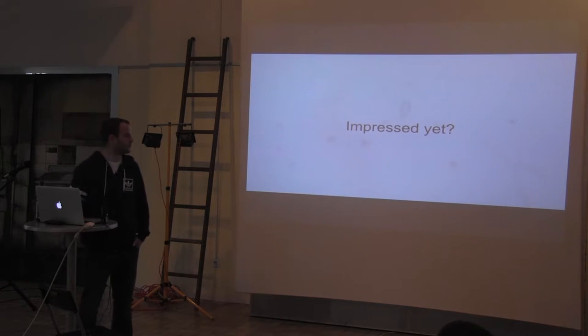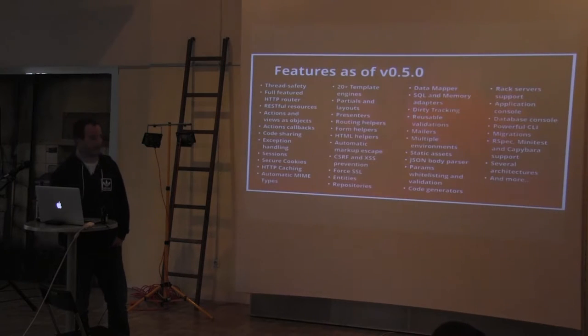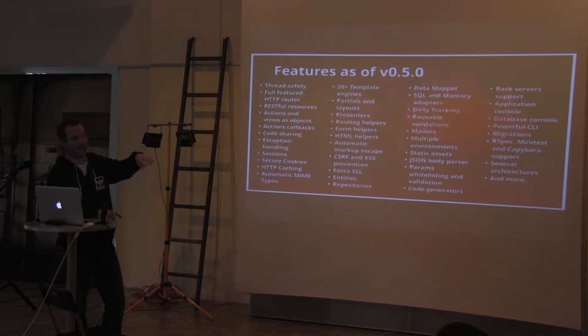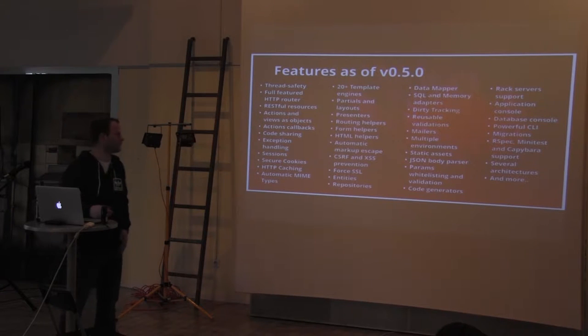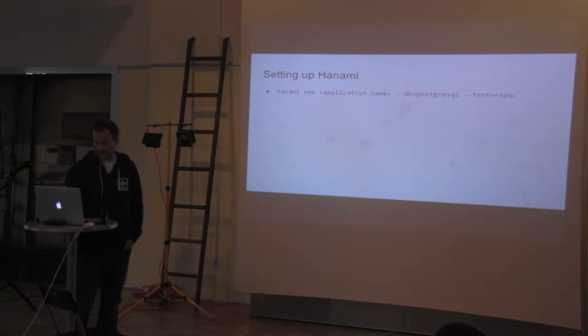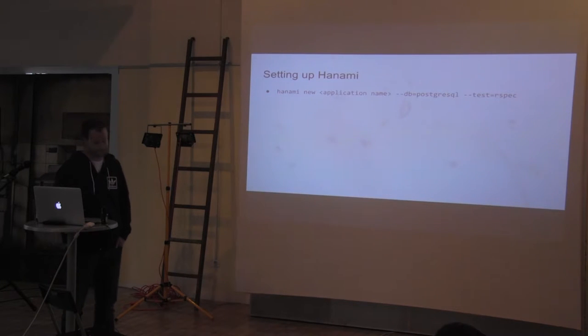So for those of you who still aren't impressed, I've stolen another slide. This is a list of all the features that Hanami has from version 0.5. Now they're at 0.72, which means that the list, I'm sure, has grown. If you take a moment, you'll see that whatever you need is already here. And if it's not, it will be added shortly. And now let's dive into some code.